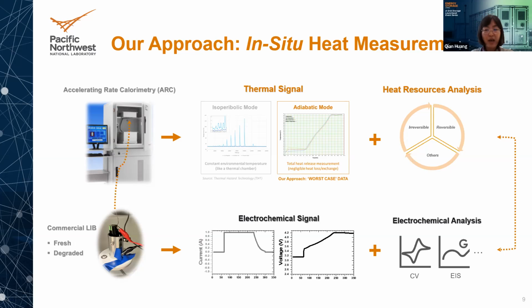During this process, I need to emphasize two more things. First is the thermal measurement mode here. Traditionally, we normally use the isothermal mode to measure the heat. That is, providing a constant environmental temperature with heat exchange, like a thermal chamber. But in this study, we will use the adiabatic mode. It is to measure the total heat release without any heat loss or exchange, so as to target the worst case.